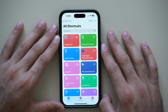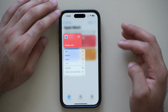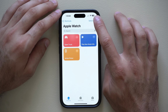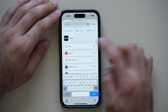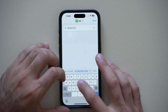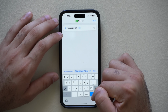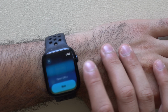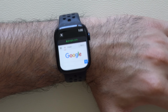But now in order to create that URL shortcut, you do need to launch the shortcut app on your main mobile device, and tap the back arrow here, select watch, and to refresh it, I am going to delete the shortcut, because you need to start fresh by tapping plus, and in here just type in URL right here. Then specify the website. Google.com is like the best one in my opinion. Select the icon, or you could decide on doing that later. Tap done. And now if you go back to your watch, you'll be able to run just like that.